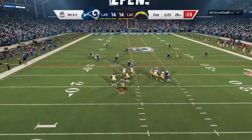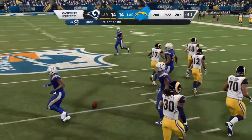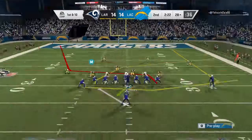They're going to go for it. It's gone. And it is incomplete. So certainly an interesting call there to go for it. And the Chargers will get the football back in excellent field position.